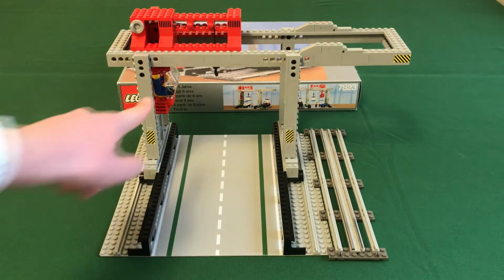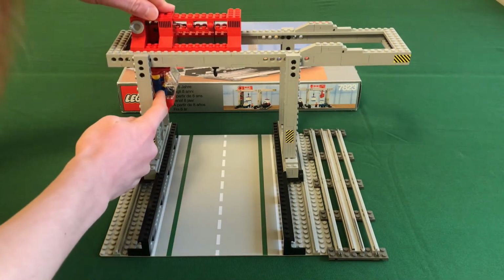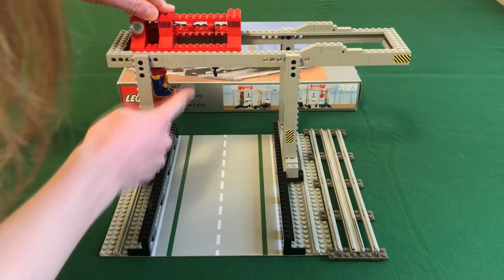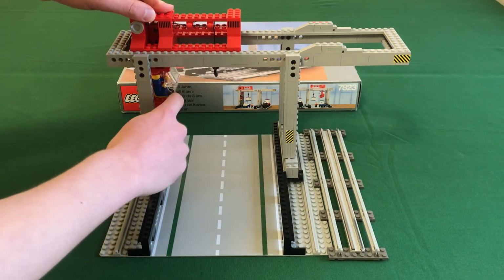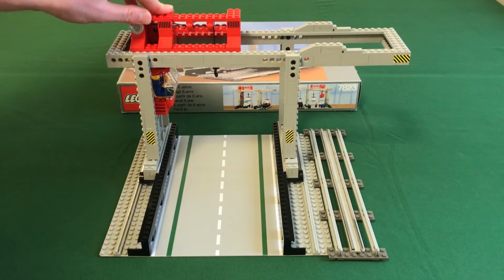And then finally, the cabin with the control seat can open. Hopefully you can see right here, this little piece here is on a hinge, and it can just hinge up to access the second minifigure inside with the 2 control levers.